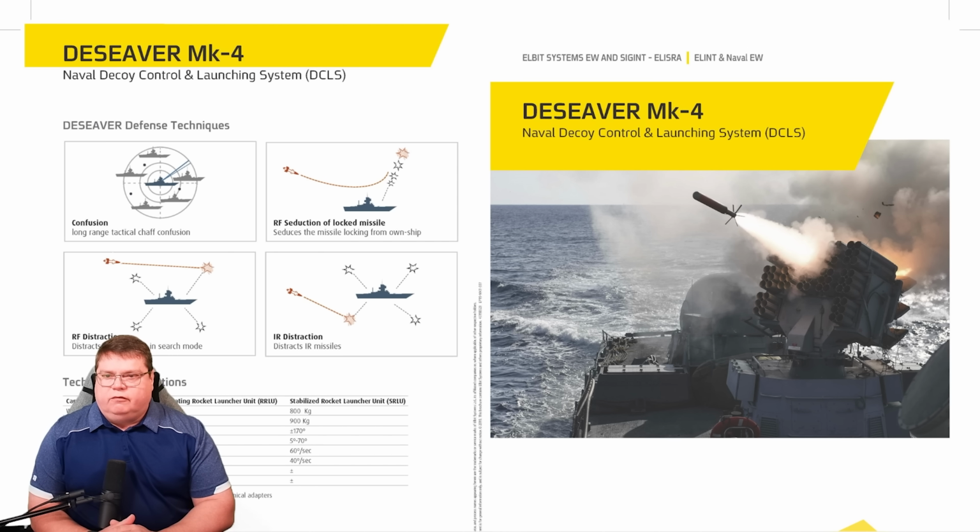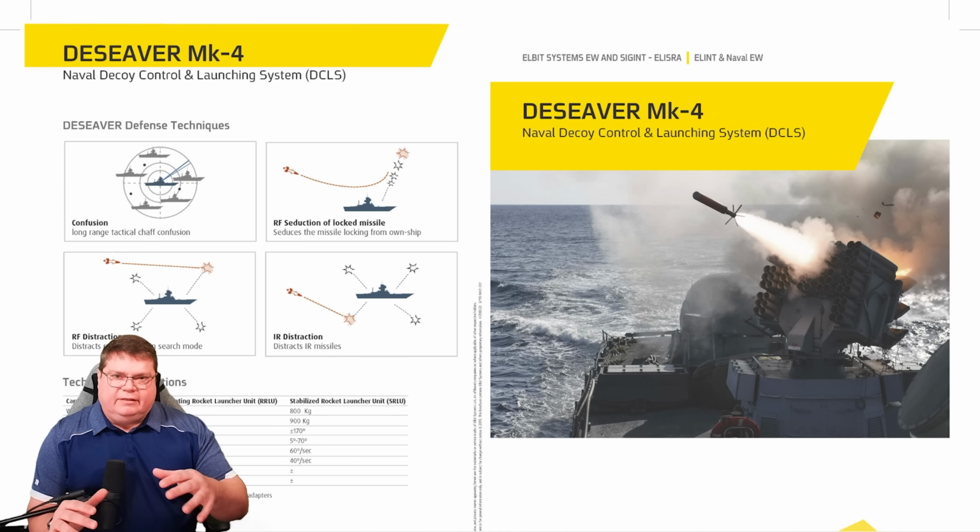This is the brochure for the Deceiver Mark IV launcher, and it outlines the three major things that it does. The first is RF seduction, which means when a radar homing missile is in its search mode looking for targets, it can distract the missile away from the ship so it homes in on this decoy instead of the ship. And it has a distraction mode where if that missile is already in a terminal homing phase, homing in on the ship, it can possibly miss the ship forward, aft, or maybe even a little bit above it by obscuring the ship itself with RF chaff, if you will.